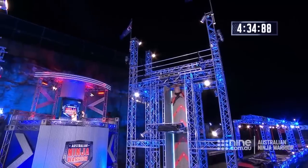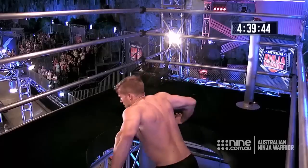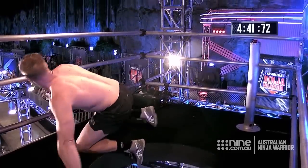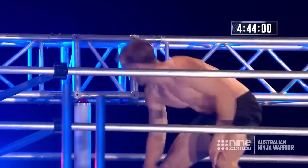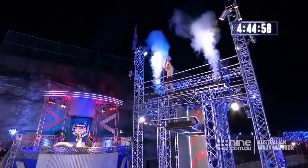8 seconds to get to the buzzer. His body is absolutely screaming. But he's got just enough left to get himself through the hole. And he's done that. He's on top of the world. Hits the buzzer and finishes only 4 seconds behind Ben Polson.